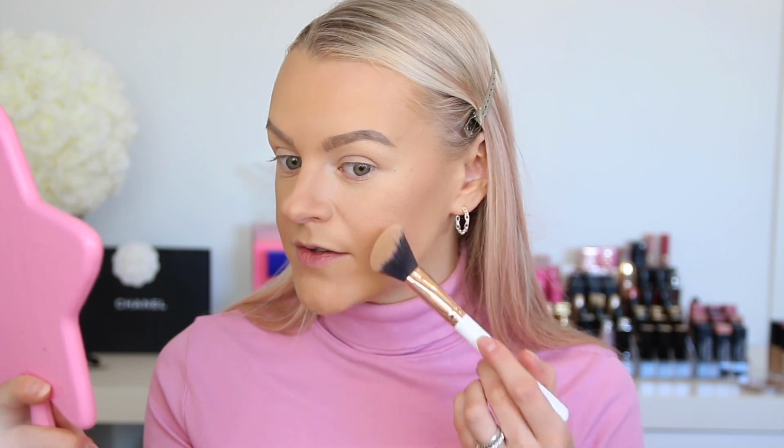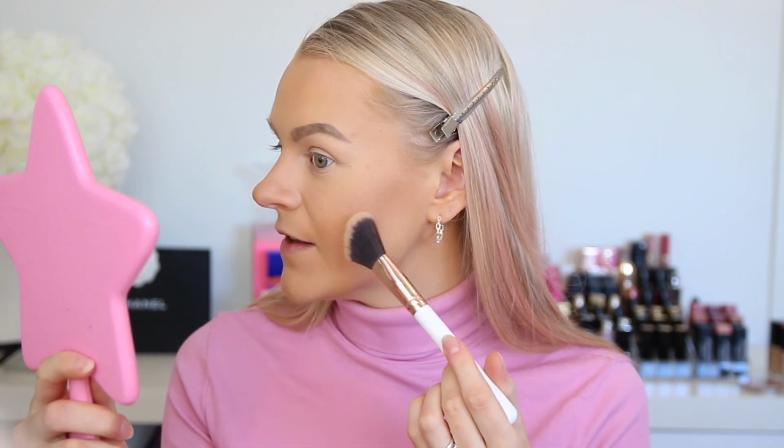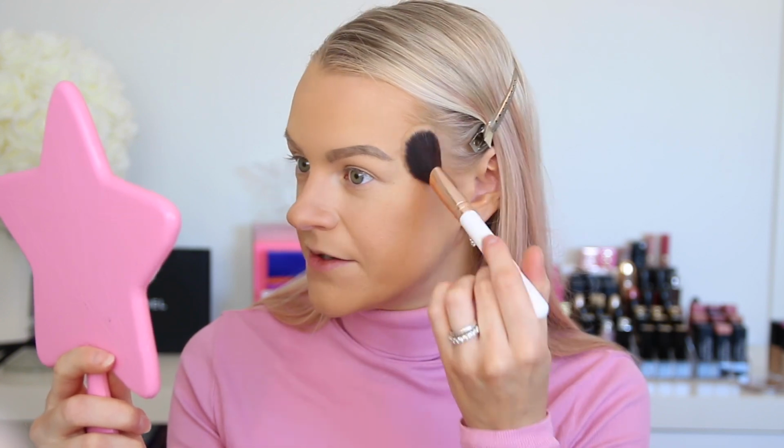So as you can see, the bronzer definitely shows up. It looks beautiful, it looks flawless. It hasn't lifted the foundation or concealer or anything underneath. I just feel like I would have needed one shade deeper when it comes to this powder just for today.